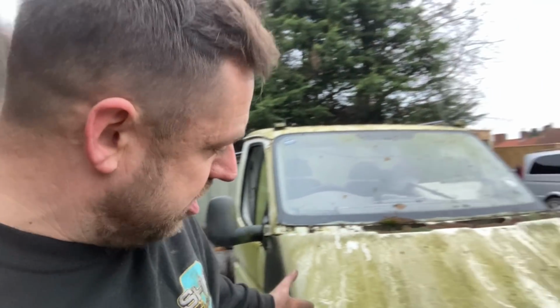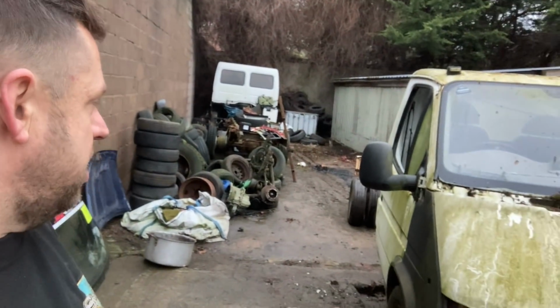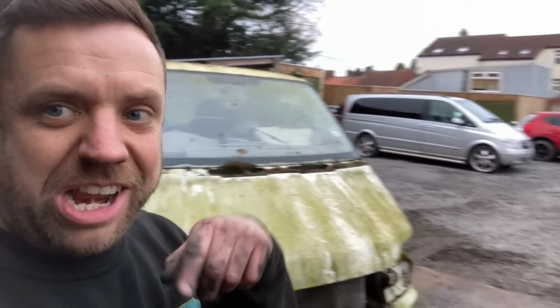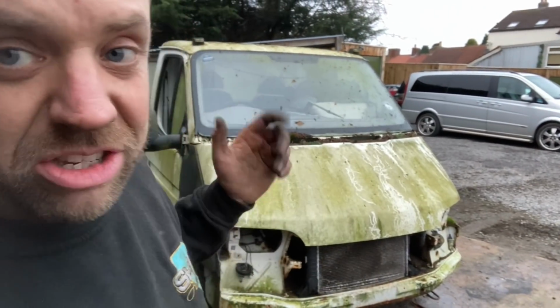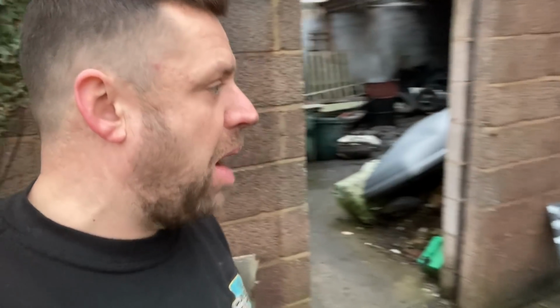Well, the radiator's gone. It's leaking oil, but that's out of the oil filter. But I've got it sort of out. So I'm just going to leave it there to get it washed down. At least I know now it runs, all the brakes, everything's seized up. It's been there that long, but I wanted to get it out.